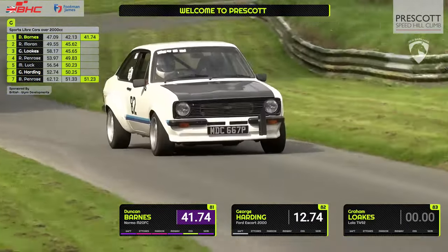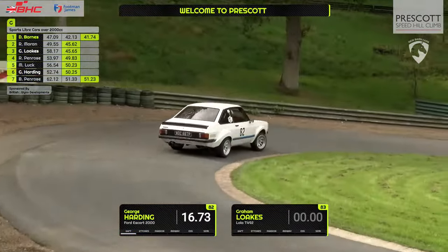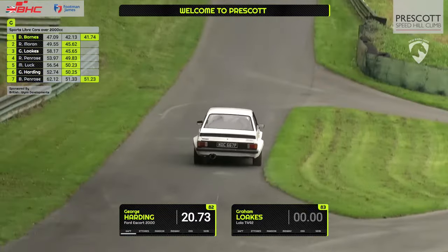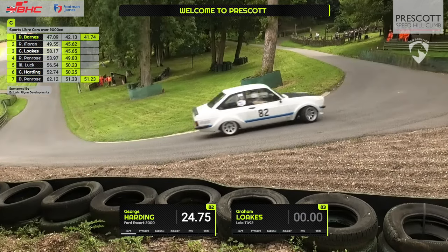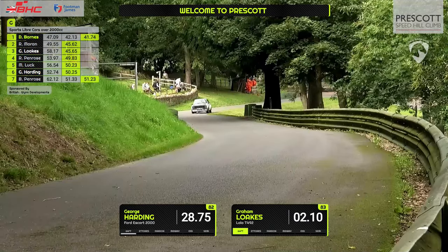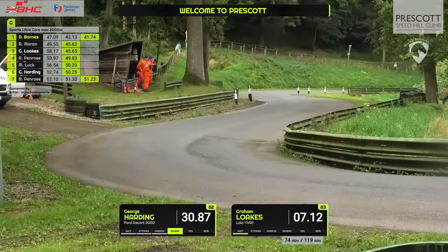Yeah, here's George Harding driving a Ford Escort Mark II the way a Ford Escort Mark II should be driven. Possibly almost sideways, although he's making me a liar at the moment. Bob Penrose did a 51.23. Duncan Barnes has done a 41.74. That puts him on top of the pile in this class. George is already heading up to the S's.